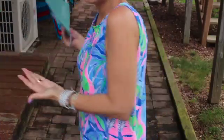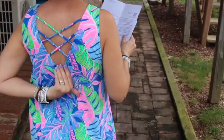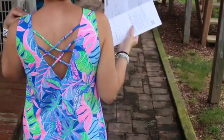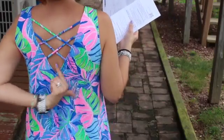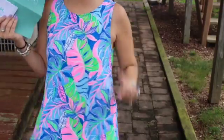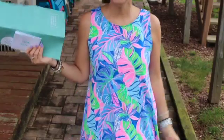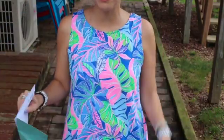but it's really cute. When I turn around, it has like a keyhole in the back. I'm wearing a strapless bra because when I put on my regular bra, my bra was still showing back here in that keyhole. The strapless isn't. So that is why I'm wearing the strapless. I'm not 100% sold though. This would be more of a cover up, I think.